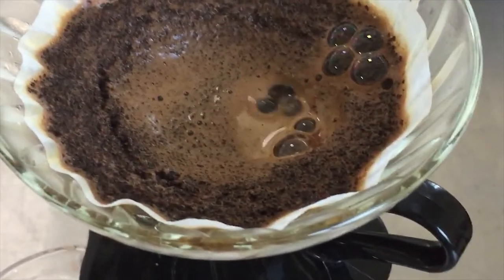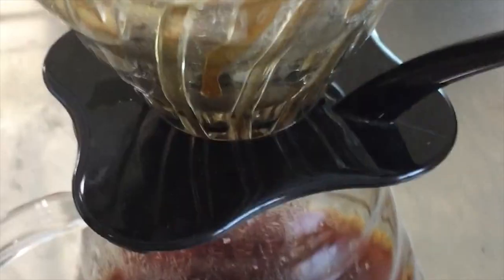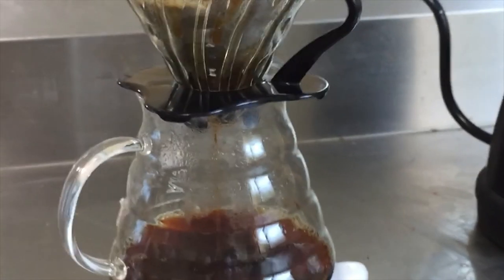Chinese coffee from this farm. It smells really nice. I'm excited about this little guy.